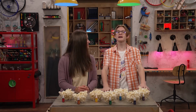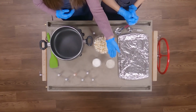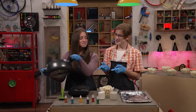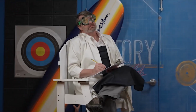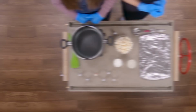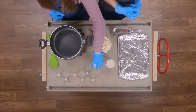Now, we need to mix our colors. The color mix includes sugar, milk, and food coloring. We'll also need some heat. Since we're working with heat, definitely make sure you've got a grown-up to help you make this. Let's mix our colors. First, we need 1/3 cup of sugar.